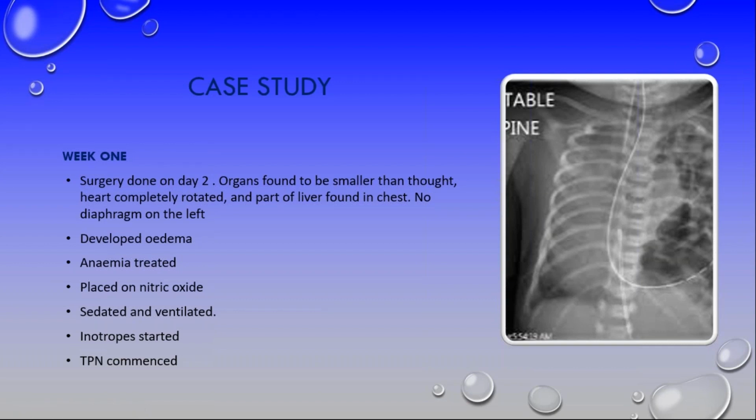Because you must remember that if the intestines have been here developing since the eighth week of pregnancy, there was no or very little lung development here. There was very little lung development here because the heart has rotated and prevented the entire lung field from developing here. The same had happened on this side.